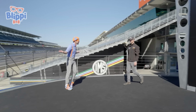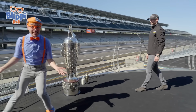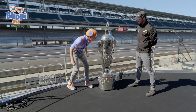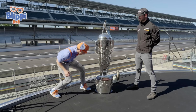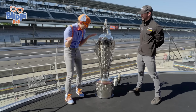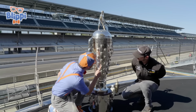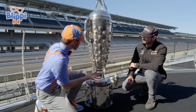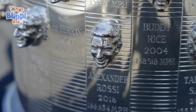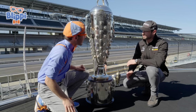Woo! Whoa, look at where we are. Blippi, do you know what this is? Whoa, this is it. The BorgWarner Trophy in real life. So the BorgWarner Trophy was created in 1936, and every single winner of the race, their face is engraved onto the trophy. Whoa, look, there's lots of little faces. They're right here. Wow, and they're from so many different years. Hey, look, it has their name and the year that they won and their average miles per hour. The average miles per hour for the whole 500 miles.